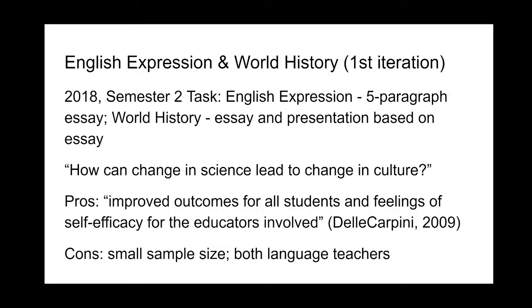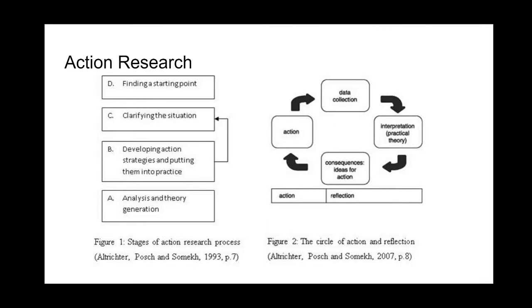Also, we are both language teachers, so in this case, the teacher of the non-language or content course is also an English teacher, and we already had a close working relationship. We were unsure how things would go if we were collaborating with someone we did not have such a close relationship with, or who did not have language teaching experience. As such, we decided to refine the project and try it again the following year.